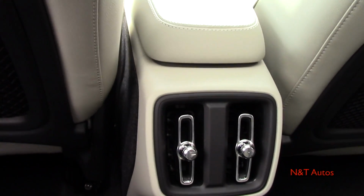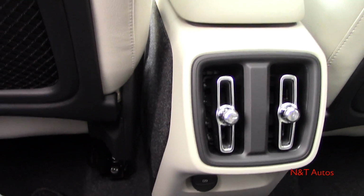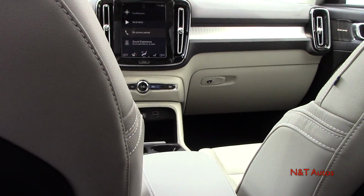And it's a very surprising amount. I'd say at least 2 inches of legroom, not cramped in here at all. Just the right amount of room back here. A lot more room than I was expecting from a smaller SUV, definitely.